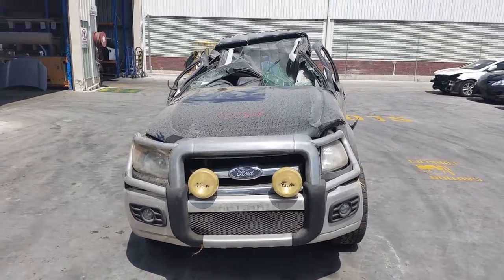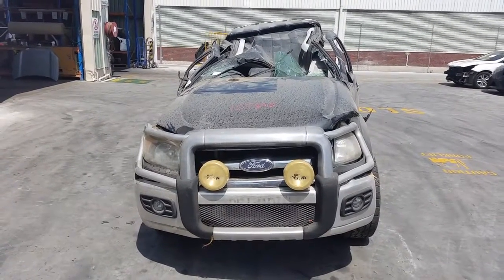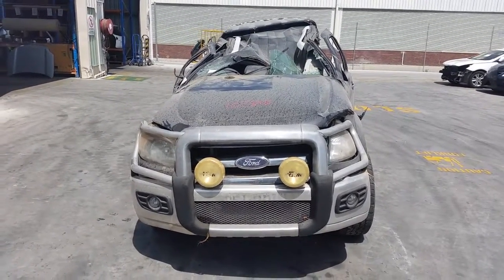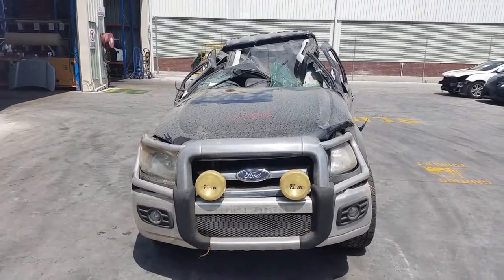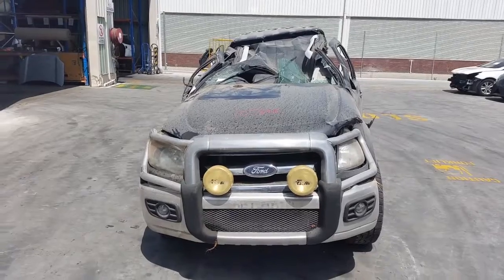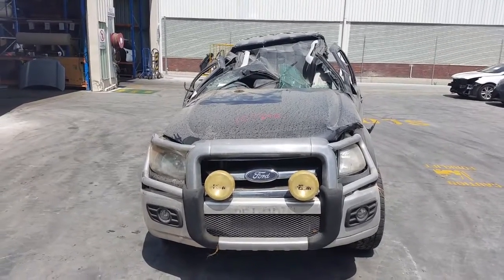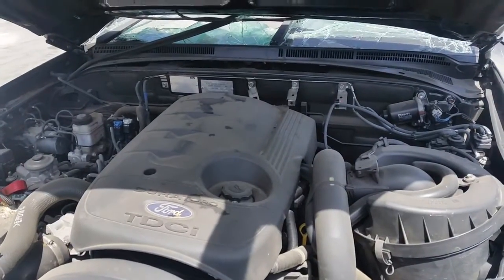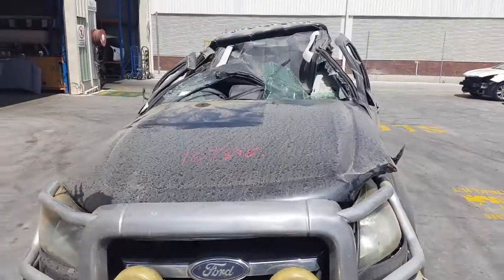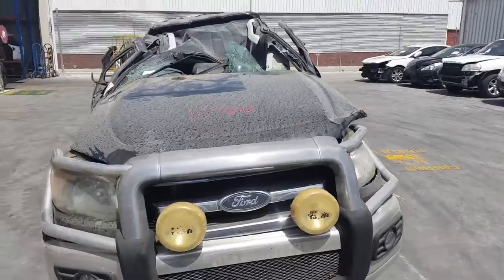Our phone number is 0738481382, and today we have a 2011 Ford Ranger Wild Track Dual Cab Ute, stock reference number 3843. This shape runs from the 4th month 2009 through to the 6th month 2011. It has a WEAT 3-litre 4-cylinder turbo diesel engine backed by an automatic 4-wheel drive transmission. This vehicle has suffered a rollover.